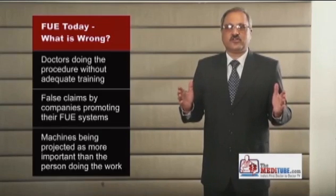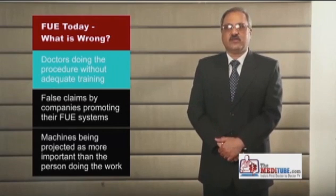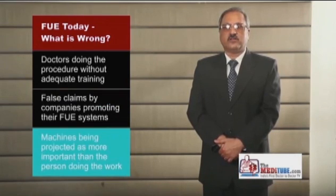The large number of doctors jumping onto the FUE bandwagon with very little learning is alarming. Some FUE systems tout their wares by falsely claiming that their machines can be a value addition to any clinic not doing hair transplant routinely, implying that the machine would be able to do all the work. The suction-assisted hair transplant technique and the robotic variations, to our mind, are just commercial gimmicks.